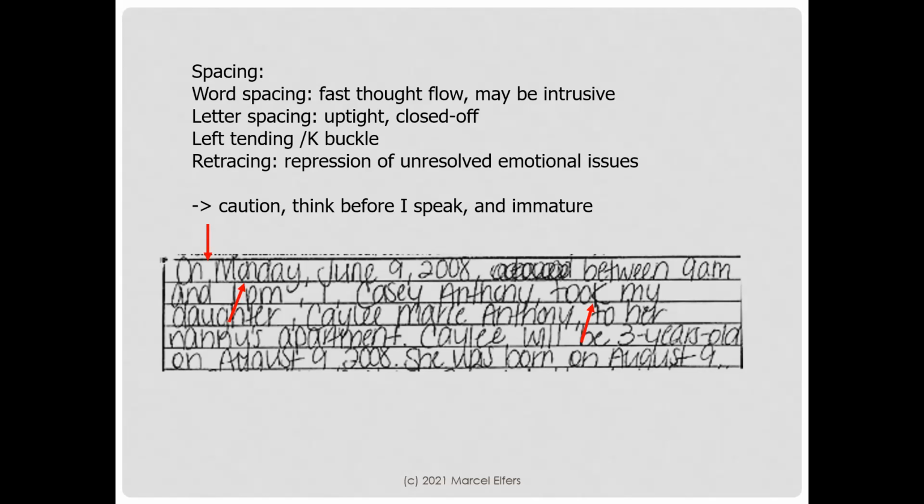Now, when you look at the K buckle, you see that it ends up to the left of the stem. And that suggests pulling further back than necessary, and therefore implies caution. Retracing is seen in the N. Retracing is when a downstroke, the initial stem of the N, is retraced with an upstroke. And typically that means repression of unresolved emotional issues. So we can see in Casey Anthony's handwriting, especially here in the police narrative she wrote, being cautious, I think before I speak, and emotionally immature.